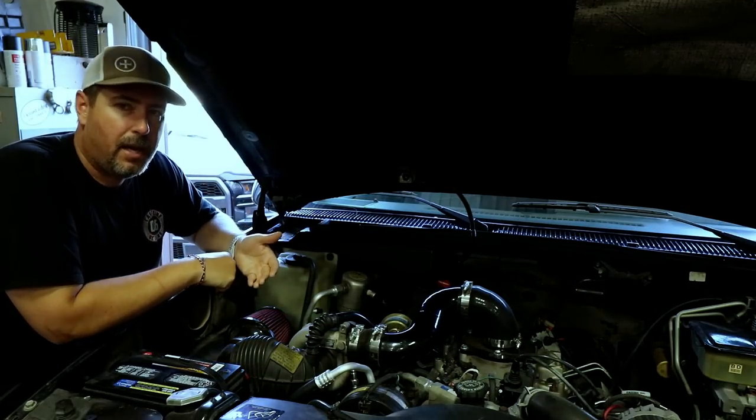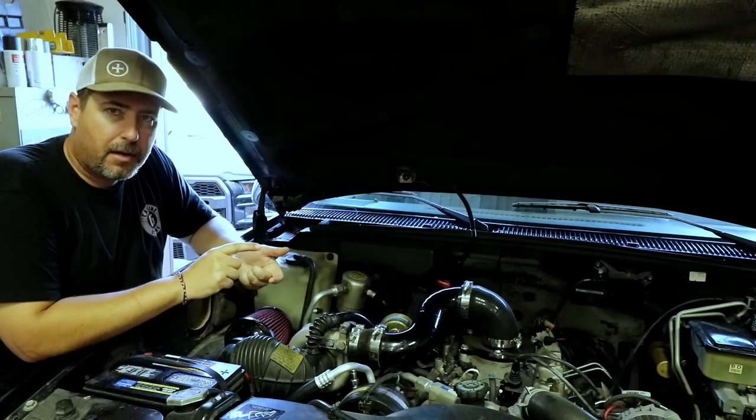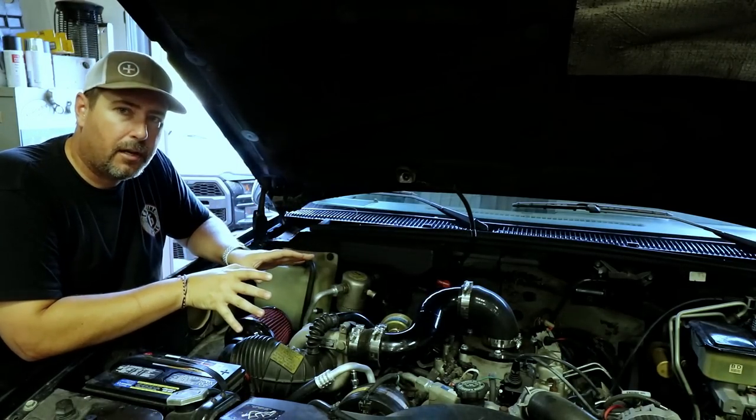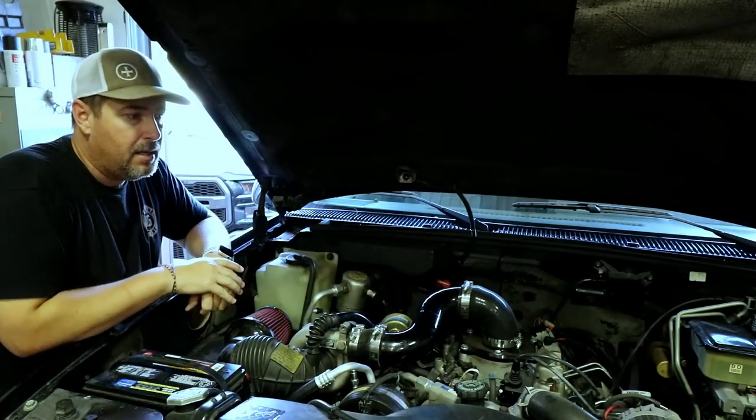You can probably boost that up, not a ton, but a little bit with some aftermarket parts. On this specific truck, I put a 4-inch exhaust all the way out the back. I put this new intake system in.